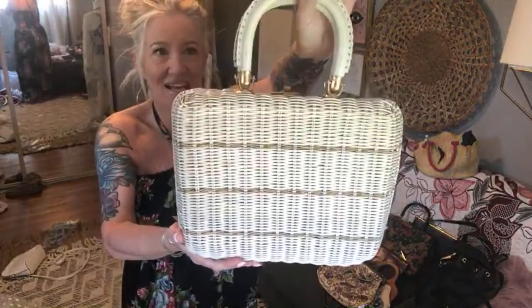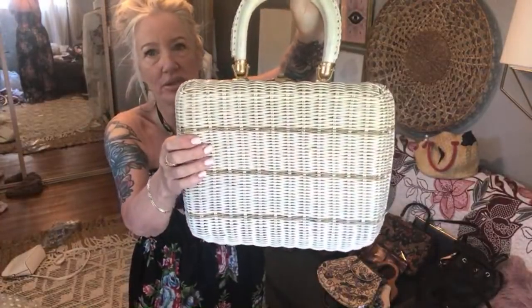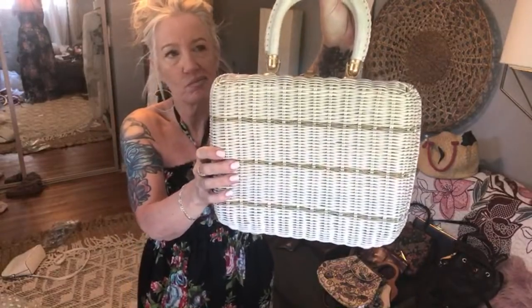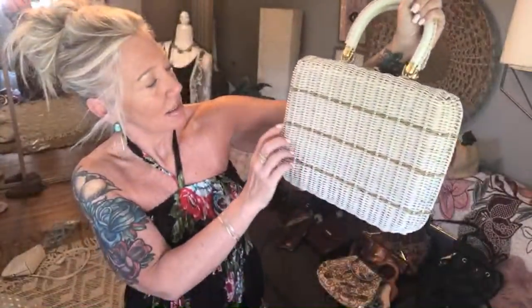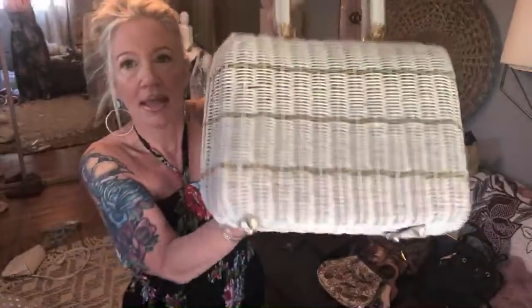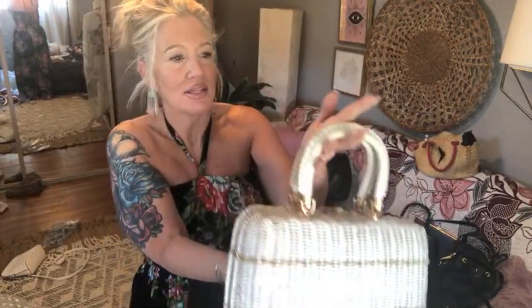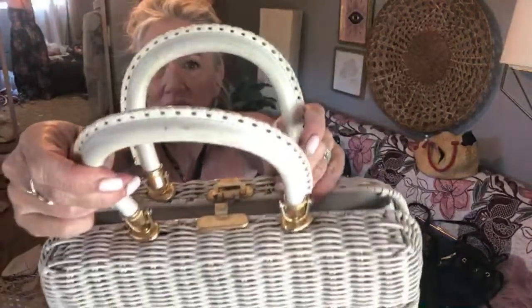This one is fantastic. This is so cool. So this is actually the same kind of material. It's not wicker or jute. It's like a plasticky, really hardcore material, I don't know how to explain it. But it's got little gold chains woven all through the entire bag. And this is definitely the 1950s. And then look at the leather handles. The leather handles are stitched at the top, and this is all white leather.